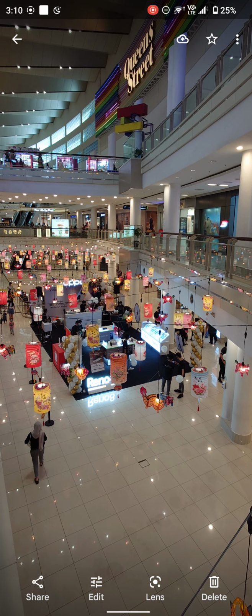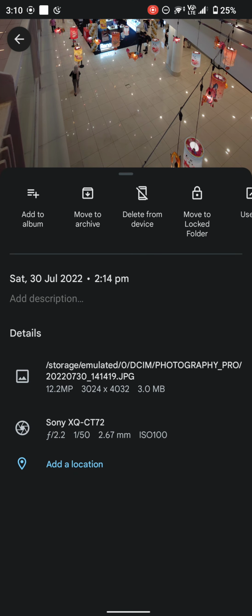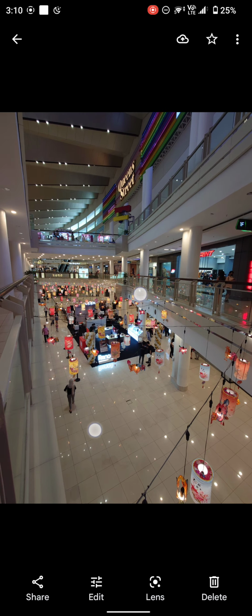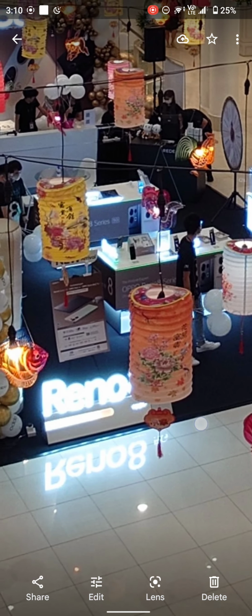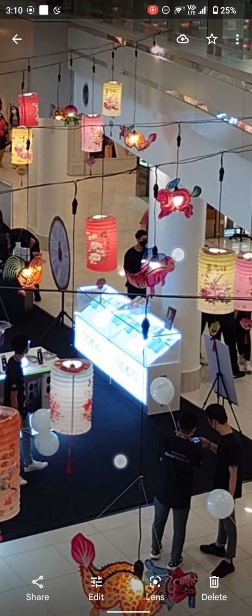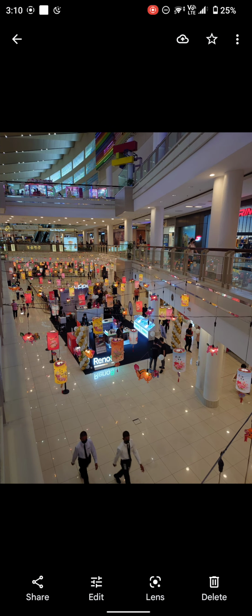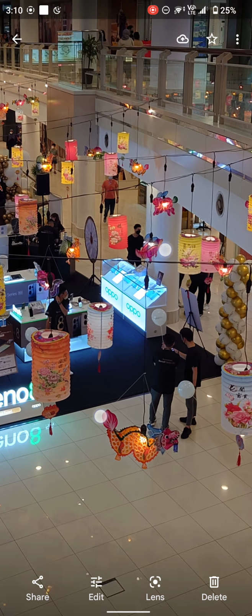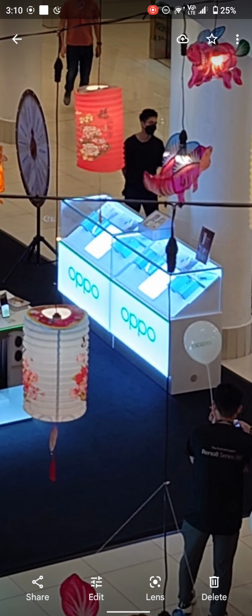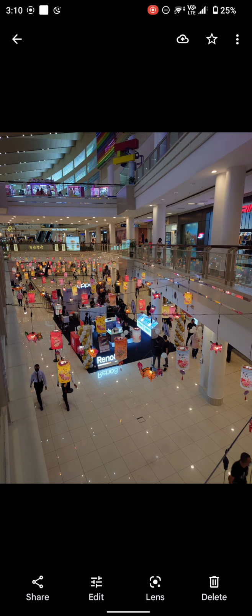So this one where I stand is with the wide angle lens, aperture f/2.2. It's not really performing very well in terms of HDR. It's not able to expose the lighting over here on the phone booth for the wide angle. But if you go to the main camera lens, I think it performs better. This one is f/1.7, right? It's able to illustrate the wording of the phone booth over here, Reno 8 Oppo, right?